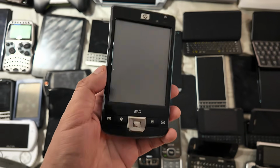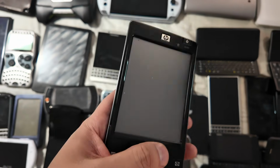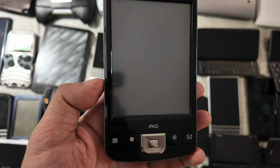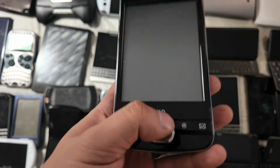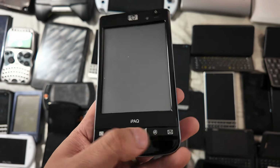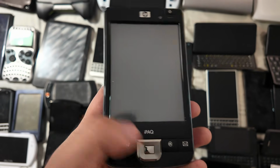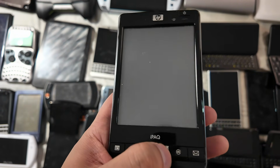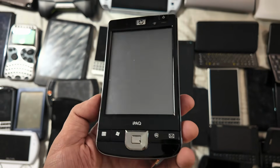All right, HP iPAQ 210. What's special about this one? This came out in 2008, and it was one of the very last devices to run Windows Classic. Not Windows Mobile, Windows Classic. There was a difference, because Windows Mobile was only for phones and Windows Classic was for PDAs. That's the embedded Windows operating system only for PDAs and stuff, not for phones.